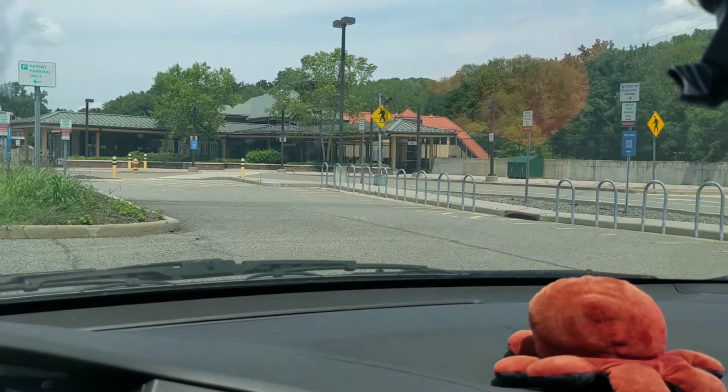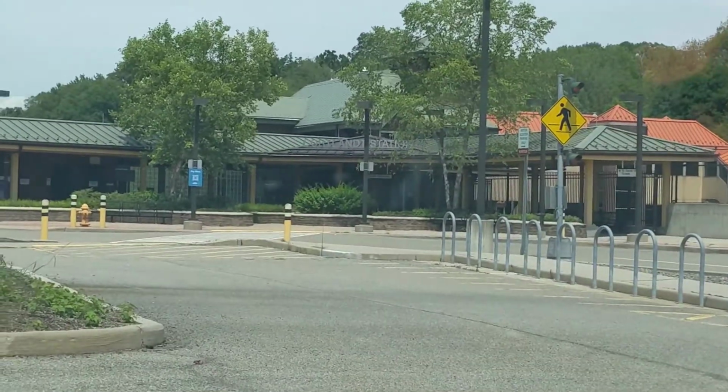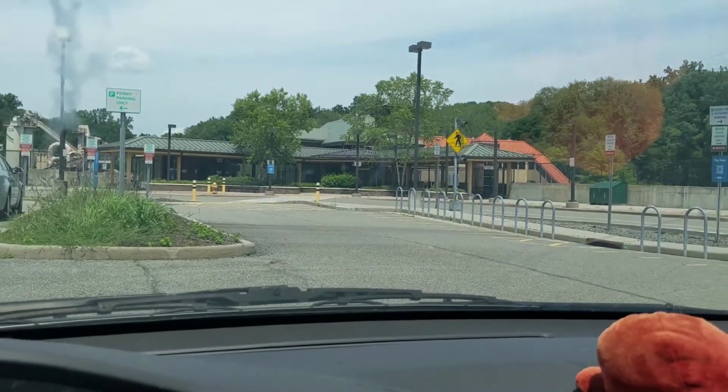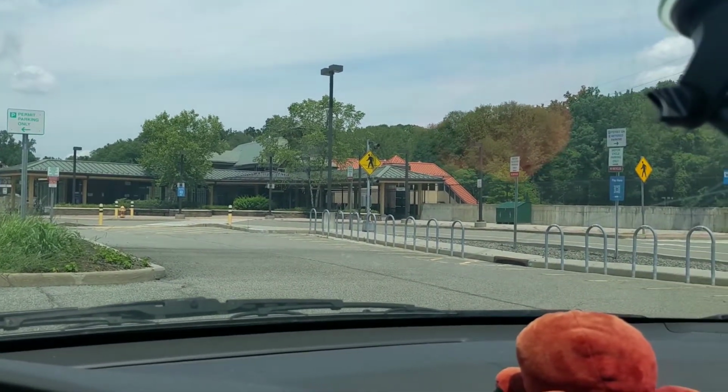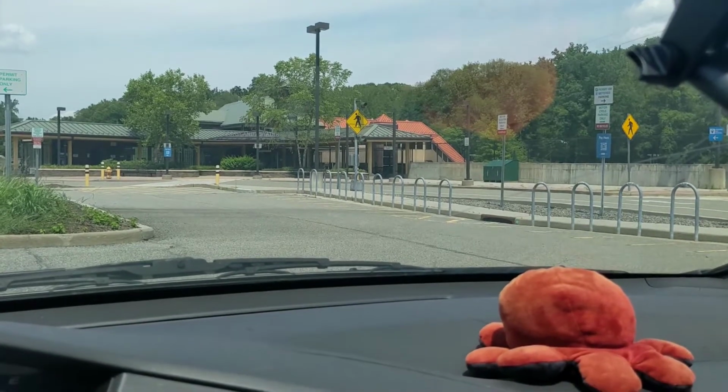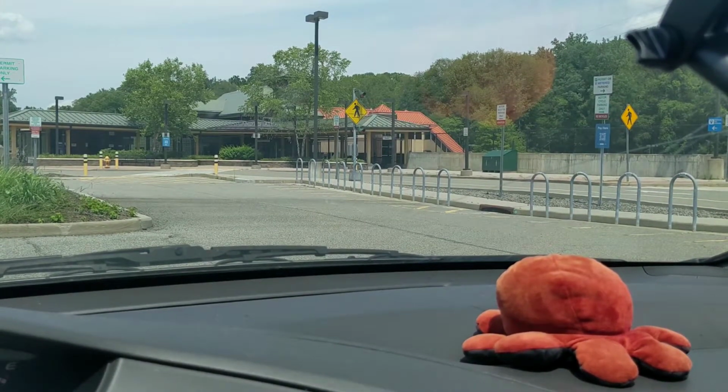So we're starting off at the Cortland station, or near Cortland Manor, New York. Actually, I don't think it's considered Cortland Manor, but it's still part of the town of Cortland. So we're gonna start off here and see a couple trains, and then honestly, even though I plan to get all three divisions, I don't know where I'm gonna end up. They're all gonna be train stations in Westchester County.